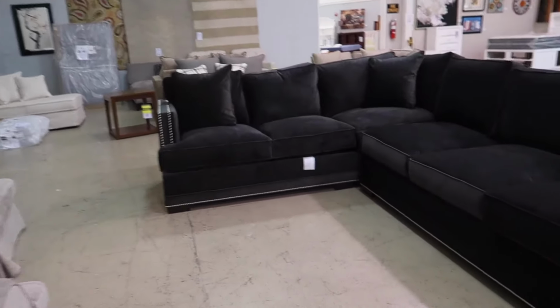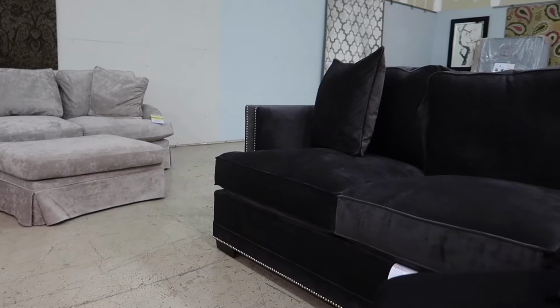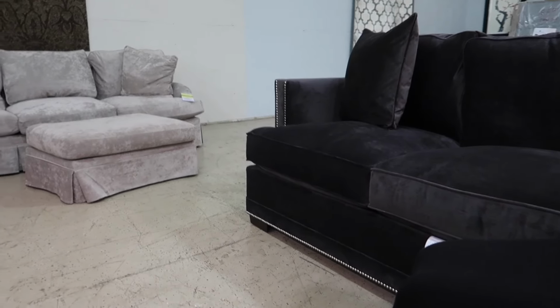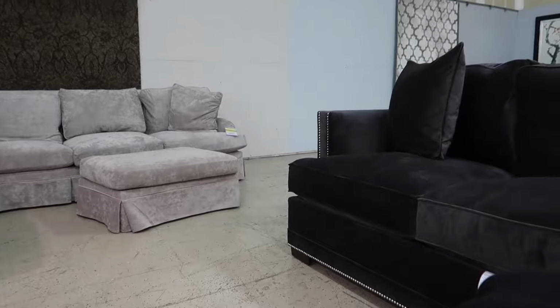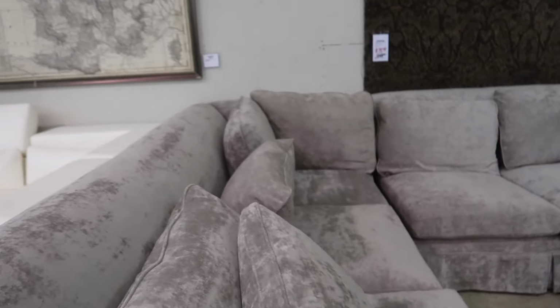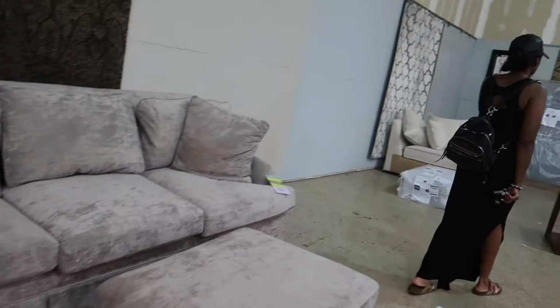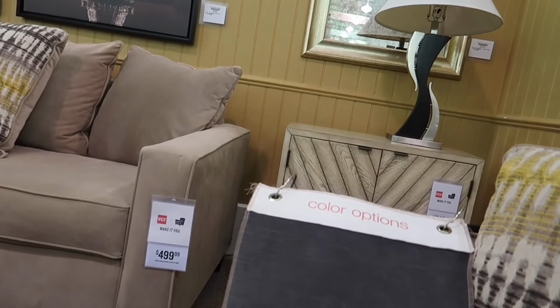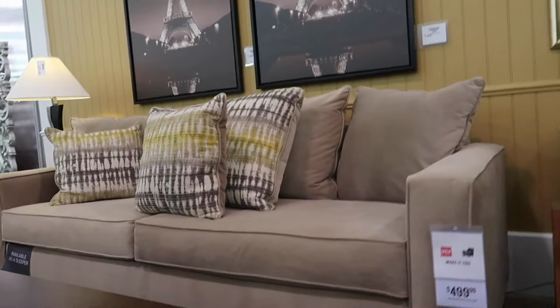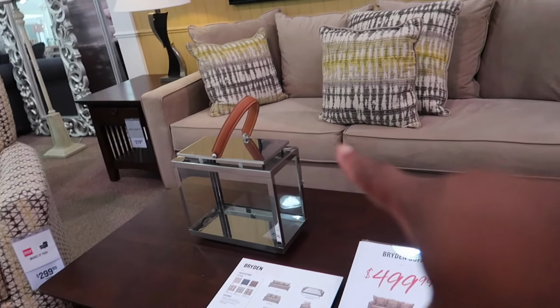Oh, I love this set back here. Oh my God, yes. Oh, I love this. Yeah, this is nice. Very contemporary, very modern. Of course it's 1609. That is too big. If they had a smaller version of this, I would like to go ahead and get that. I like this color here too. And it got the ottoman that comes with it. Oh my God, that's beautiful. Yeah, I like this one. I think I'll go ahead and get this one. Yes, it's the right price. Oh, I love that on the table.